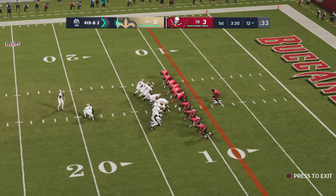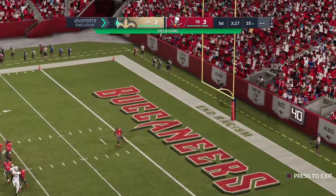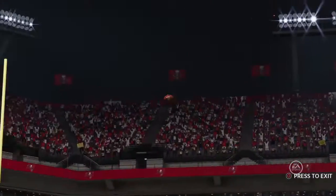A 29-yard attempt. The kick by Lutz is good. And that will tie us at 3-3.